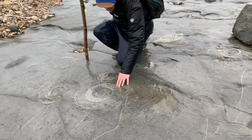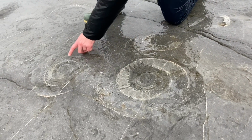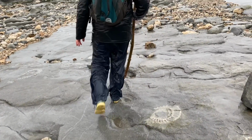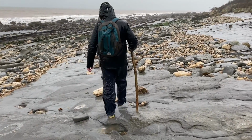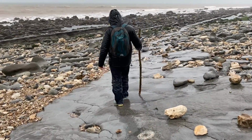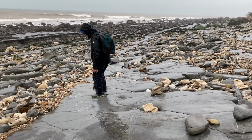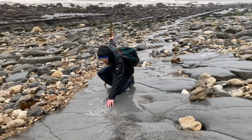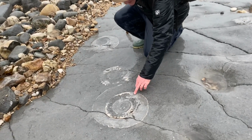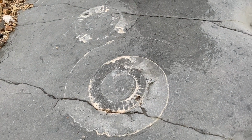Nice ones here. You can see the scale with my hand and some of the chambers of the creature. Quite a good one here. You can see the chambers that are filled with water or gas to give it its buoyancy in the sea. You can see the calcite preservation on this ammonite, well preserved fossil ammonites.